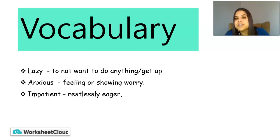And why am I emphasizing? It is because sometimes people get confused between being lazy and being tired. To be tired is to not have energy to do something and you'd want to have a nap. To be lazy is to make a choice not to do something.